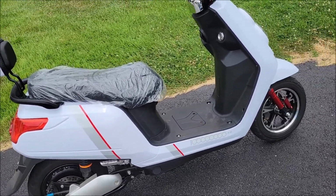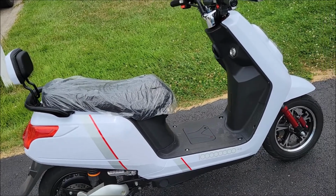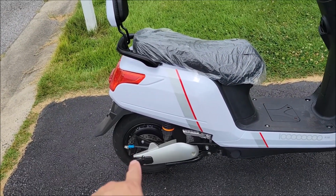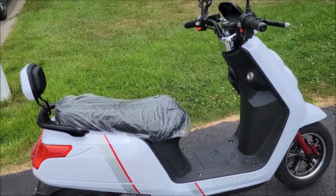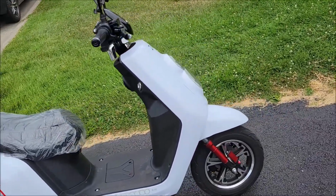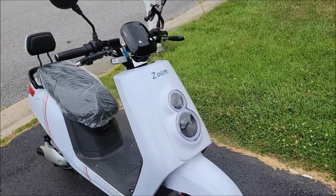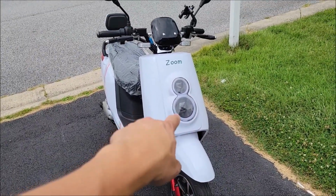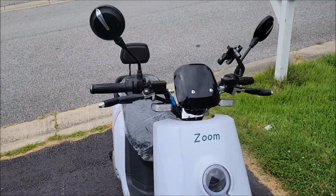The hydraulic shock is still good, front and rear. Disc brake, front and rear. The 1500 watt motor runs really well. No issue with the bike so far at all. LED daytime lights, LED turn signal.